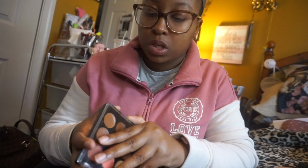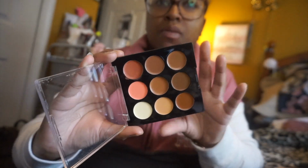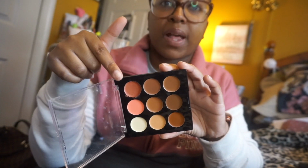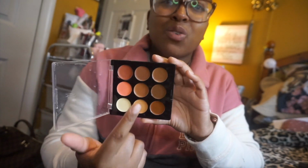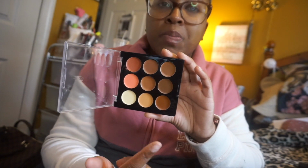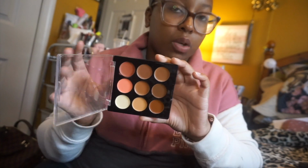Guys, we're almost done. Let me zoom through real quick the stuff that I'm keeping so you guys know what's in my collection and what I like. So this palette is by Black Radiance. These are the shades. I really see myself using the oranges. In fact, I've dipped into the top one a few times. So I'm going to keep this palette. I don't really use cream concealers, but this might be really good for cleaning up the eyebrow area. So maybe I will play with these a little bit more.